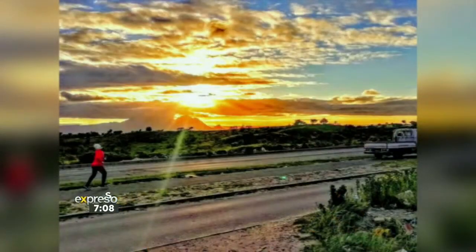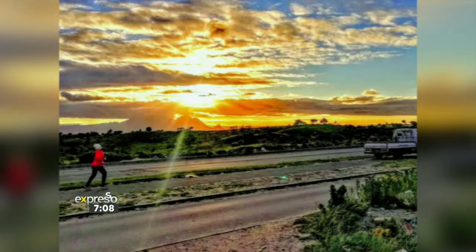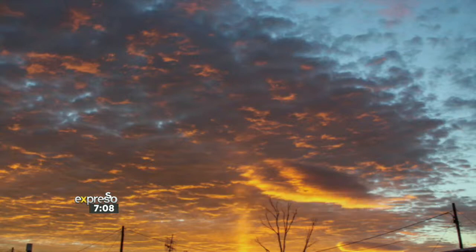Next, we keep our eyes in the sky as we move from birds to these beautiful sunrise views that we've been receiving on our Facebook page. Kicking us off for our 7 a.m. update is Mafu Vesta from Delft, who captured this stunning shot, looking towards the mountains in the distance, showing off these stunning colors mixed among the clouds. Samuel B. Jacobs II from Beaufort West shared this moody and cloudy photo filled with hues of blues, pinks, and yellows scattered across the sky. Thank you for those gorgeous images, and if you would love to share a sunrise photo, please do so on the Expresso Facebook page. But let's get into your temperatures.